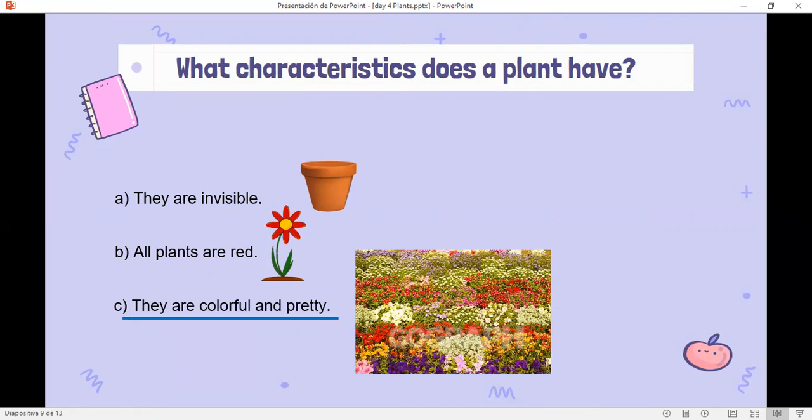Very well. Letter C. They are colorful and pretty. Son coloridas y son bonitas. O sea, son dos características de las plantas.